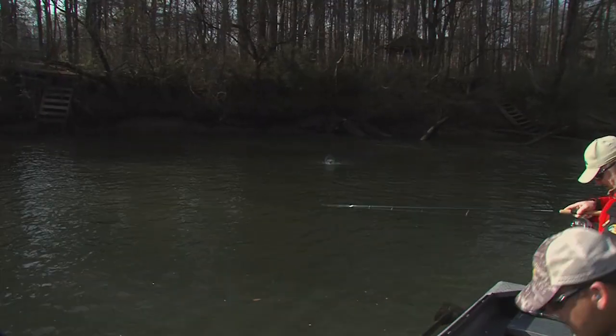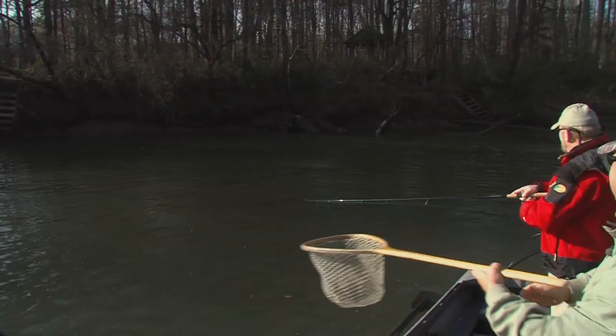A jumper, oh my goodness. Nice. He hit it good, didn't he? Yes, he did. Yeah, that was a nice strike. Looks like a brown, I got trout. Him sideways, and here we go. And you got it. All right.